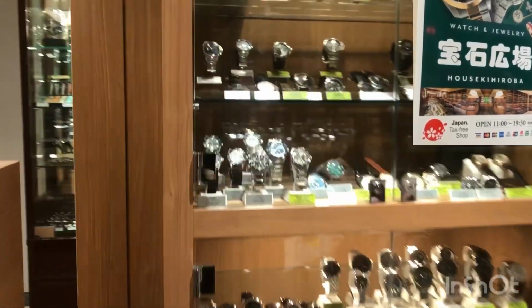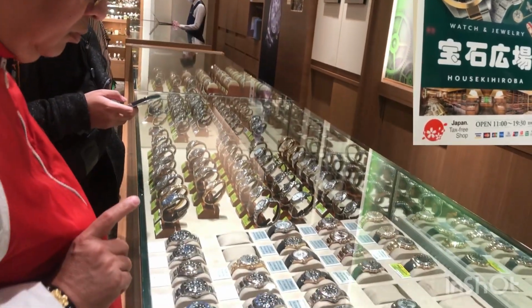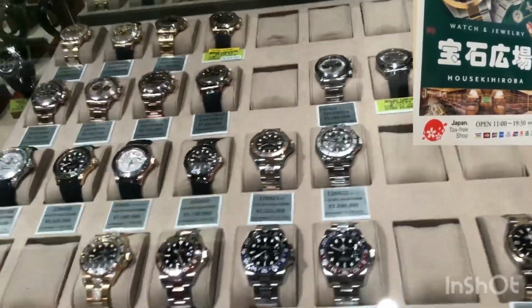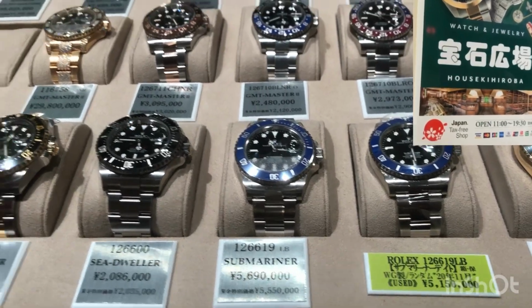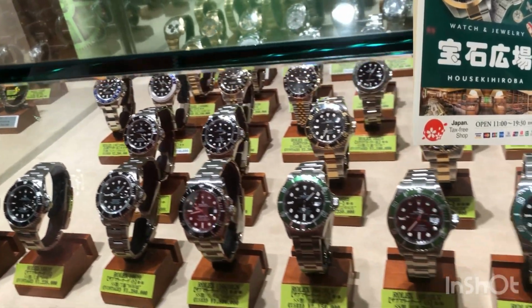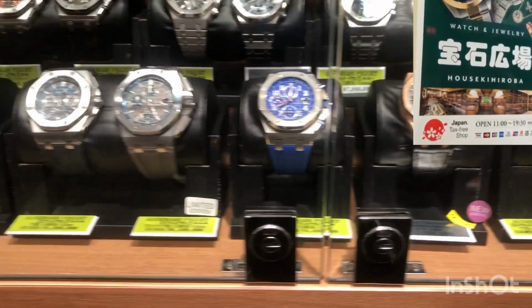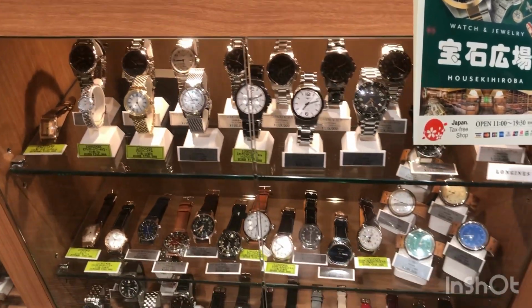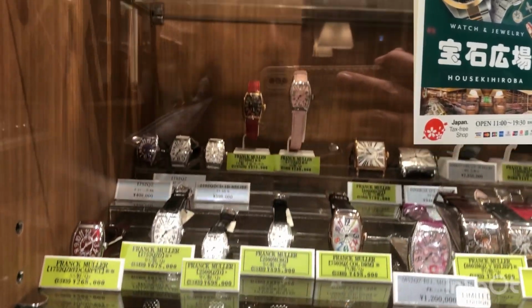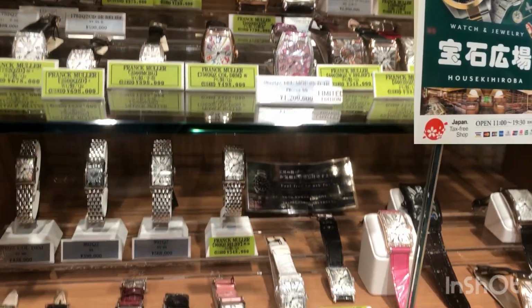So they really have a lot of watches here. So if you're a watch lover, I think you should definitely visit this place. I put the name of the store on the screen. It's called House Kihiroba. It is located here in Shibuya. So these are some of the prices, so you'll have an idea. This is a Rolex. This is all in yen, so just convert it into peso or USD, whatever currency you like. So they offer men's watches. They also have women's watches, and they have a lot of choices compared to the other one that we went to in my previous vlog. So do watch my previous vlogs. So here you go. If you're a watch lover, this is a watch lover haven for you.